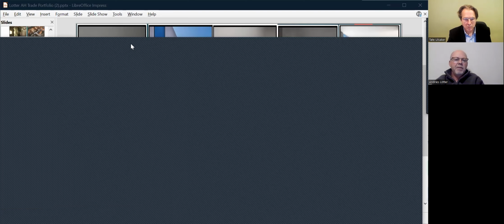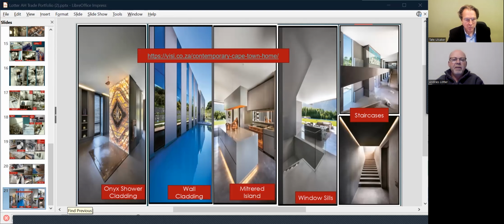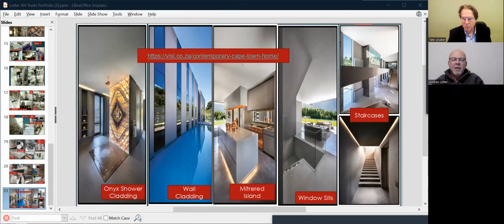This was a 2-year project that was given to me at that time. I successfully completed this house project in the time given. On the left-hand side, there's a bathroom with cladding, using very expensive materials such as onyx, also time-consuming in the manufacturing processes, with a lot of detail.